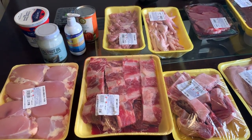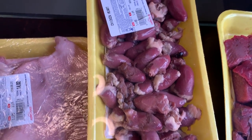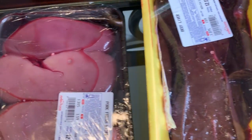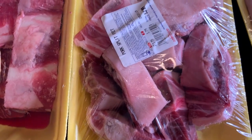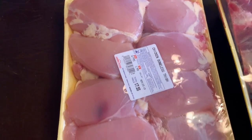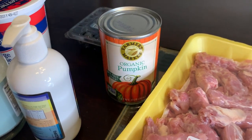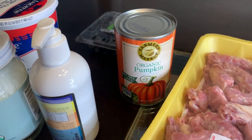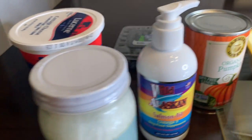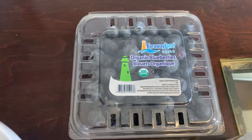Alright, you guys, this is everything that I got. You have beef chunks, chicken hearts, beef liver, pork kidneys, pork ears, pork feet, chicken feet, chicken necks, beef ribs, and chicken thighs. Some organic pumpkin to add some fiber to his diet so he can have more solid stools. Salmon oil, coconut oil, cottage cheese, and organic blueberries.